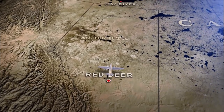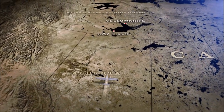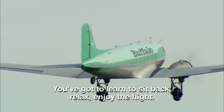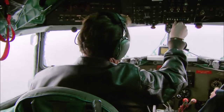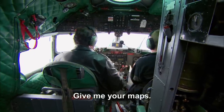They're on their way from Red Deer, Alberta to Hay River, Northwest Territories, 1,000 kilometers away. You gotta learn to sit back, relax. Easier said than done. Jeremy's only had a handful of short training flights in a DC-3. He wants to take a look at me, make sure that I'm good enough to fly his airplanes, at least as a co-pilot. It's a lot of pressure for a 21-year-old. He's got to show Joe he has the right stuff.